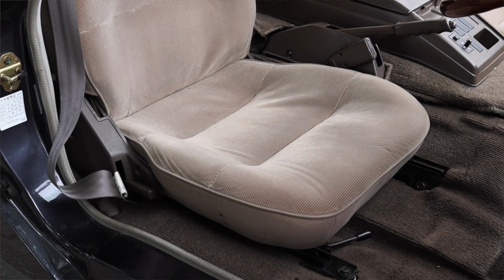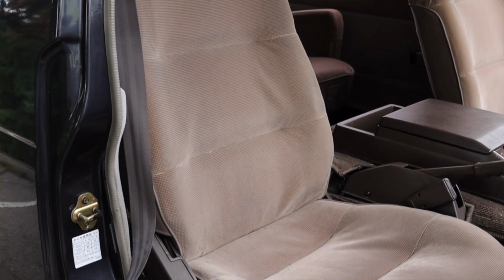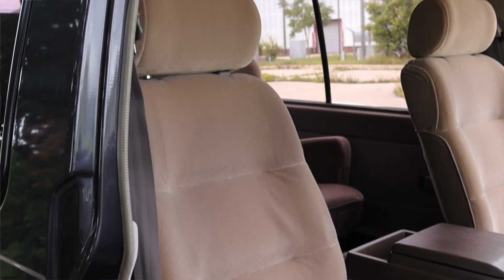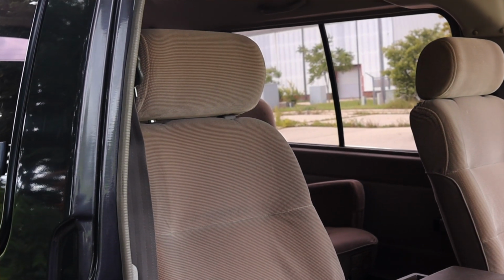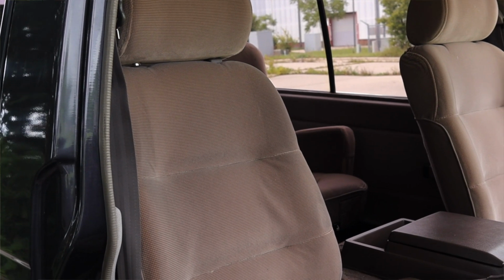Now we gotta talk about the seats, and the seats are honestly pretty comfortable. They're not anything crazy. I don't have any crazy features to go along with them, but they're nice, and I'm enjoying my experience in them. However, we do have 2 more rows of seating, so let's go do some more backseat reviews.